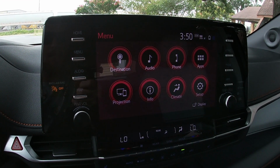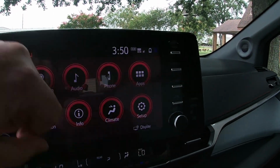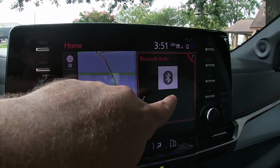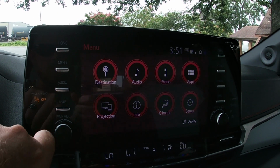Now, if you can't be bothered to use the touch functions within the screen itself, there are 8 tabs right on the outside of the screen that of course do all the basic functions. So you have the home button here, which takes you back to the split screen. So you have like your Bluetooth audio and your dynamic navigation. You have the menu function where we just were.